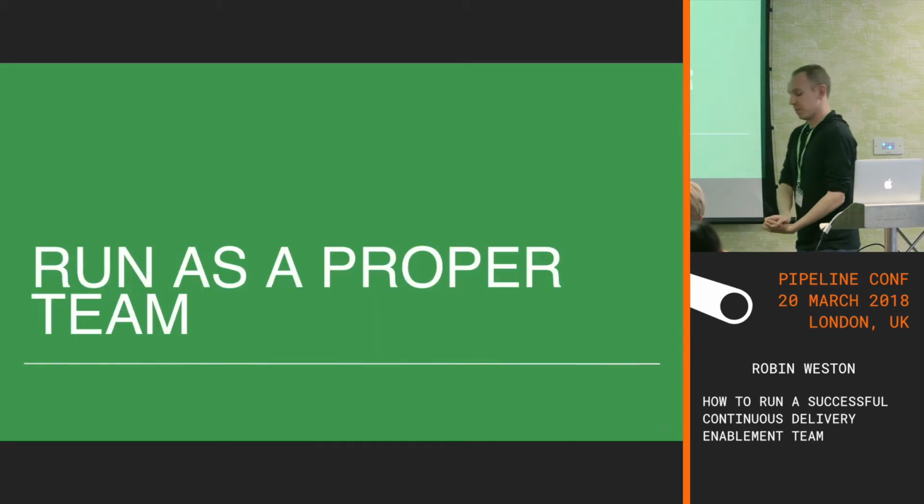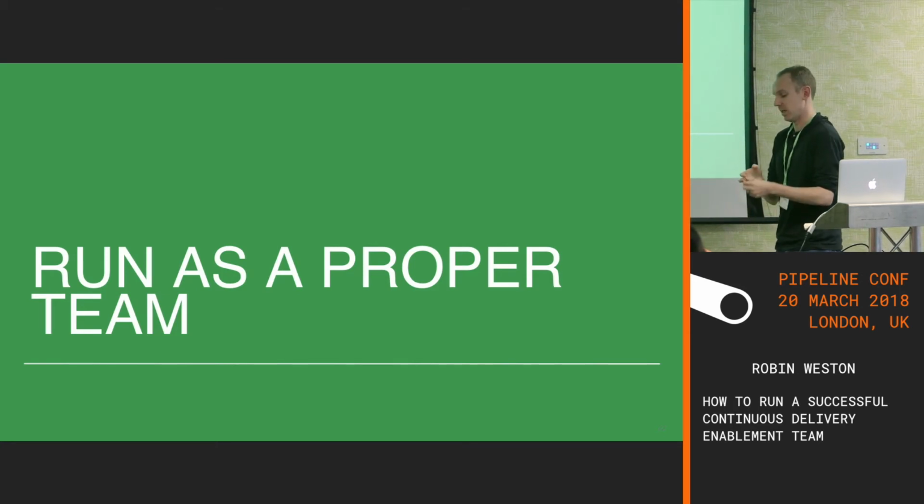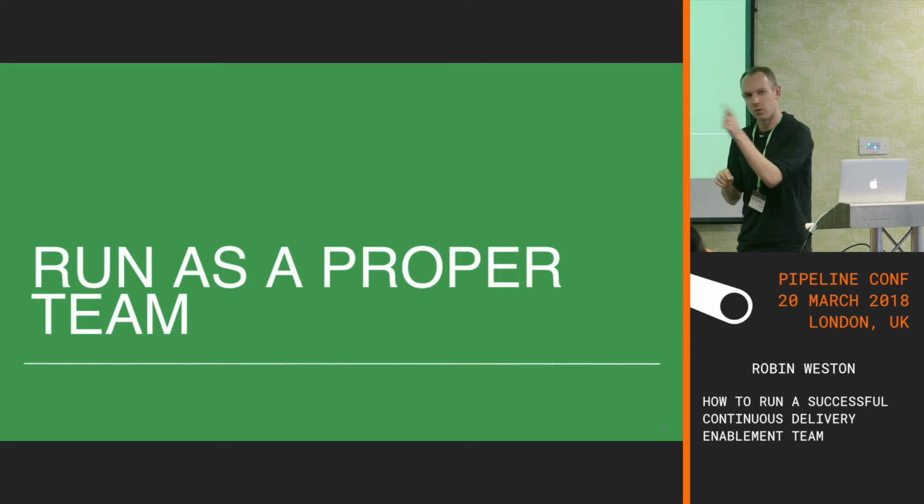Next one is run as a proper team. So what we could have done, and what I've seen happen in other places, is we could have said, well, we're doing continuous delivery, and then lock ourselves away in a room and start mashing on the keyboards, and people would walk by and be like, what are they doing in there?